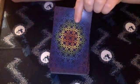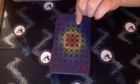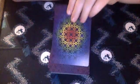And I love the back on it. It's like chakras, and then I think this is a flower medallion. I'm not sure about that, but it's a beautiful back. I love the artwork on it.